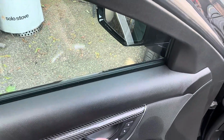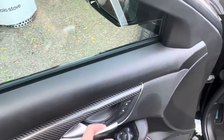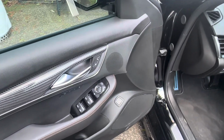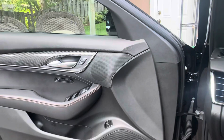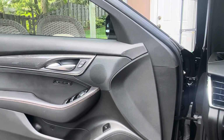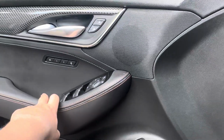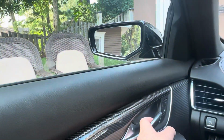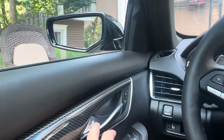However, it does still have a physical door handle to open the door, which I think is really nice, because in C6 Corvettes, for example, I have heard stories of the batteries dying and folks getting stuck. In fact, some people have even died from heat exhaustion. So I think it's definitely nice to have a physical door handle if you're going to have an electronic door handle.